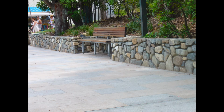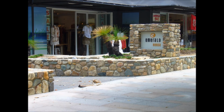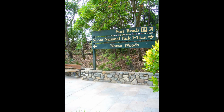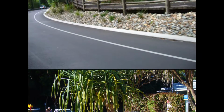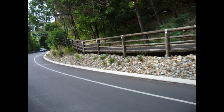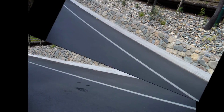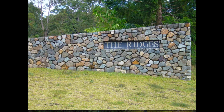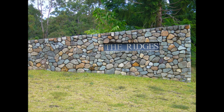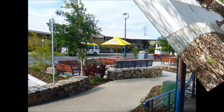This is Hastings Street here, obviously a high profile site, and it's been used on Main Beach opposite Hastings Street all the way down on the boardwalk. This is some of the areas around there. This is from Hastings up to Noosa Junction. They've used the building stone and the smaller size as swale material. This is the Koran area, entrance to an estate, and this one is Tewantin, opposite the RSL building.